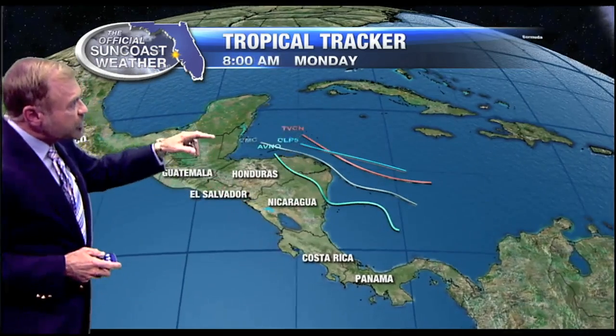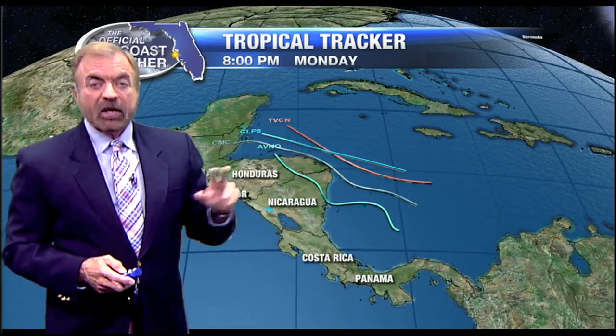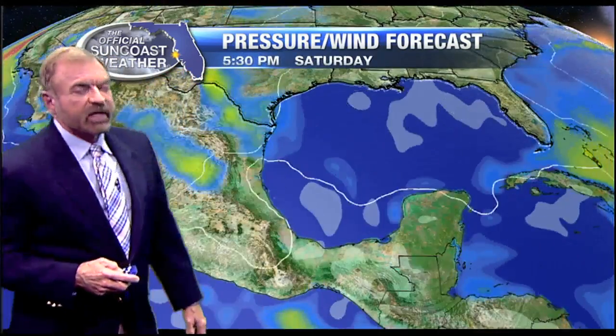And if we look at the spaghetti plot, it's forecast to brush the coast of Central America and then approach the Yucatan Peninsula by late Monday. We have a forecast that goes beyond that from the GFS model, showing that once it moves over the Yucatan Peninsula, if it does that, it could develop into a tropical storm by Wednesday afternoon or earlier. But it's predicted to wash out over the high terrain of northeastern Mexico, should not affect the United States. We'll watch it, but it looks like it's not going to be a problem for us.